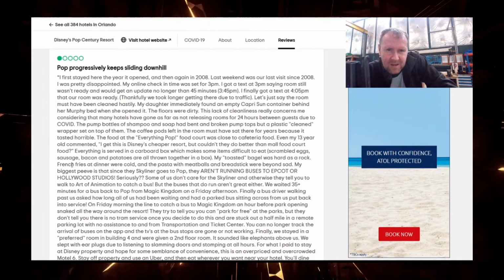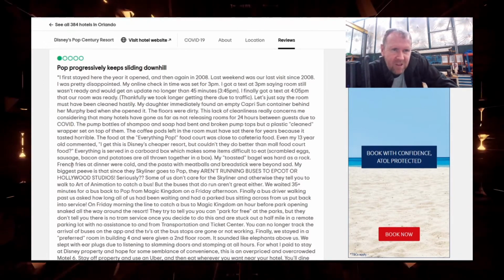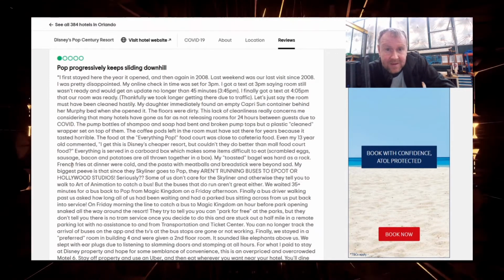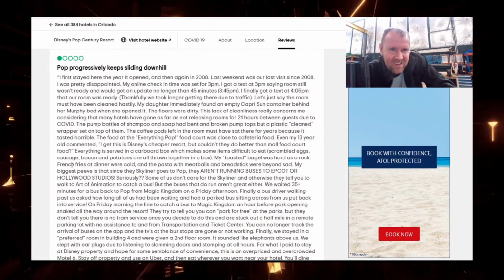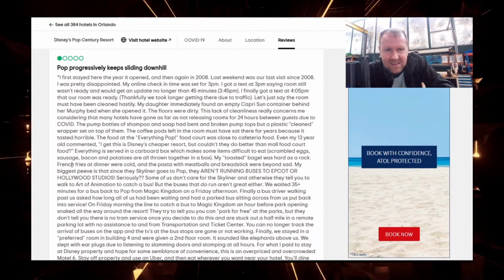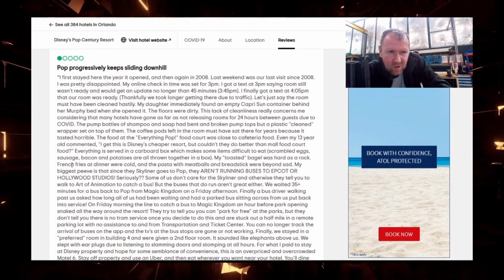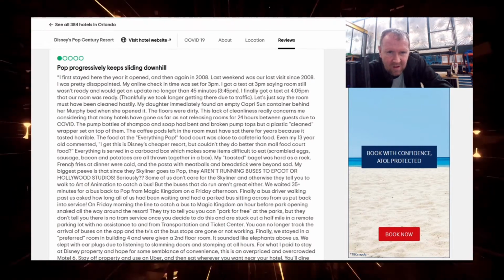My toasted baguette was hard as a rock, I'm guessing. French fries at dinner were cold, and pasta with meatballs and breadsticks were beyond sad. Didn't like it, did you? My biggest peeve is that since the Skyliner goes to Pop, they aren't running buses to Epcot, Hollywood Studios. Seriously, it seems to be upsetting a lot of people. Some of us don't care for the Skyliner, and otherwise they tell you to walk to Animation and catch a bus. But the buses that run aren't great either.